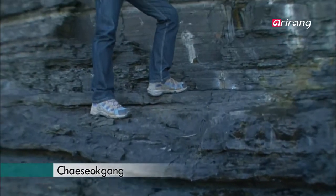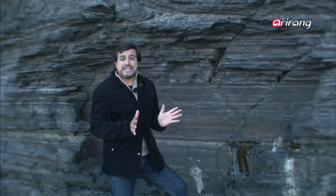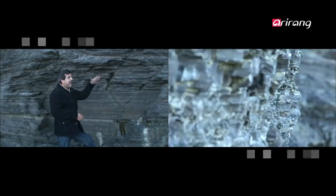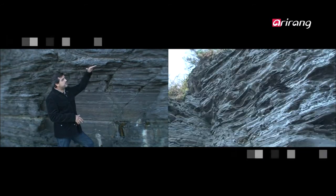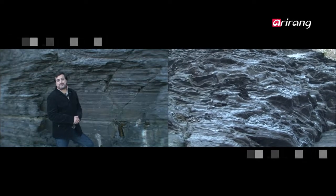This place is known as Chaeseokgang. It is named after a famous place in China. It was formed when this Yellow Sea was a lake millions of years ago. And after, with the centuries, it has been eroded by the waves and the sea, forming these beautiful layers of stones, looking like piles of books.